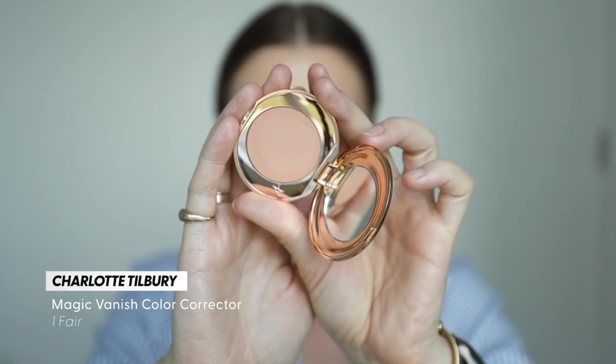Okay, I've been continuing to use the Charlotte Tilbury Little Magic Under Eye Corrector. I have this one in the shade One Fair. I mentioned this in my Charlotte Tilbury video, if you missed that on Wednesday, I'll link it here. It is definitely going to be my Tarte Under Eye CC Cream Corrector replacement.